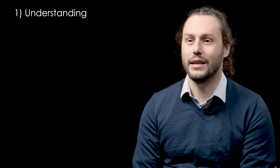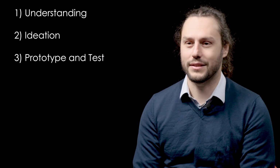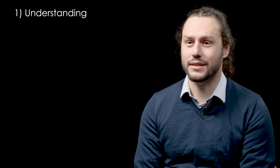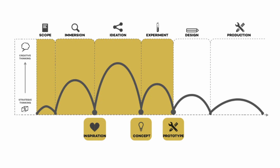Design thinking is dynamic because it can use many different tools within its main steps. A very short way to explain such a process is Step 1, understanding, Step 2, ideation, Step 3, prototype and test. Step 1 is about understanding the context and phrasing the challenge focus. It's more than having a goal and a mandate.